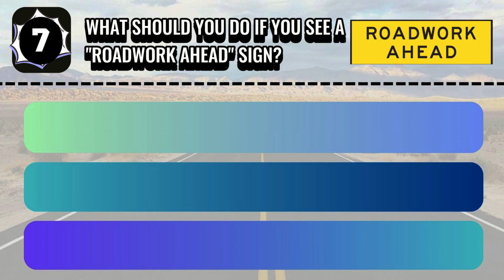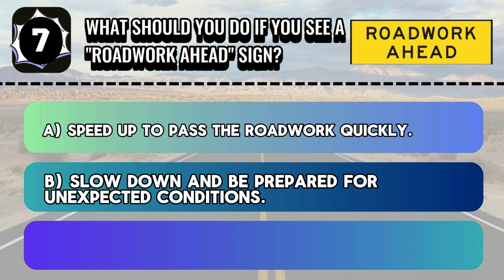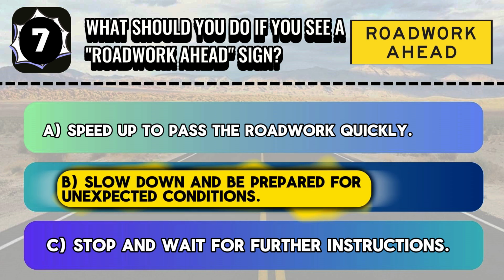What should you do if you see a roadwork ahead sign? A. Speed up to pass the roadwork quickly. B. Slow down and be prepared for unexpected conditions. C. Stop and wait for further instructions. Correct answer, B. Slow down and be prepared for unexpected conditions.